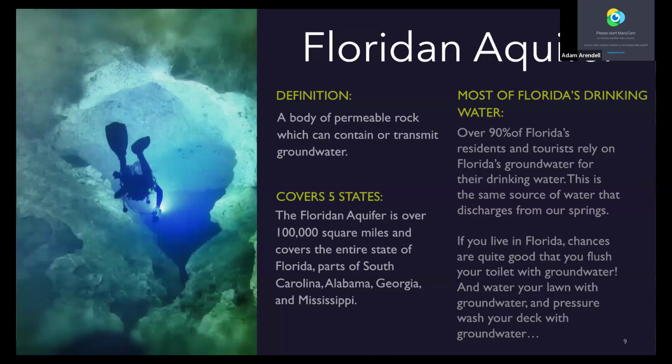Not sure. Okay, so an aquifer is a body of permeable rock that can contain or transmit groundwater. So that's all to say that we are basically standing on top of our drinking water in Florida. It's really held underneath us. And the aquifer gets filled with rain. That's really the only way that water is making its way into our groundwater: from rain percolating down through our sandy soils.